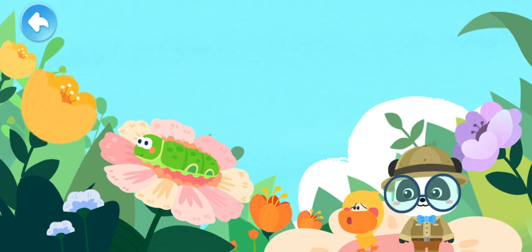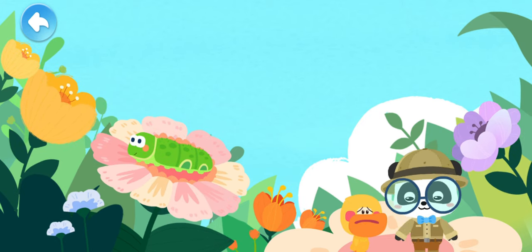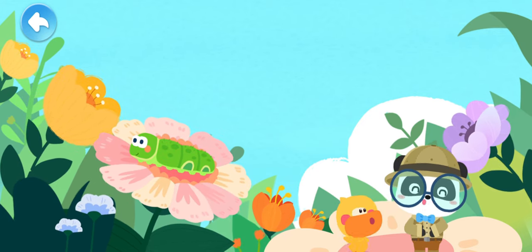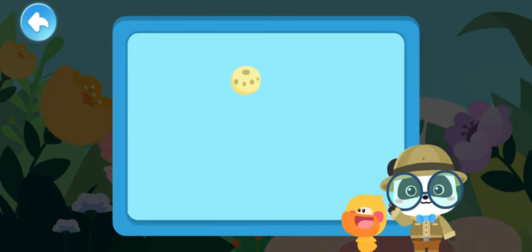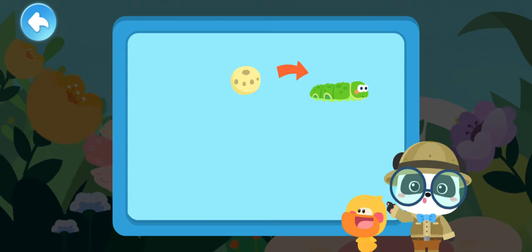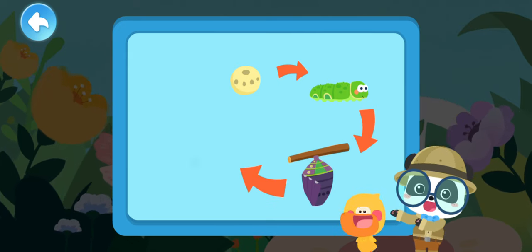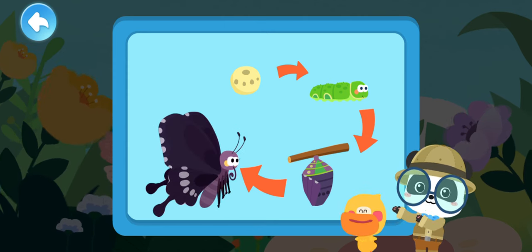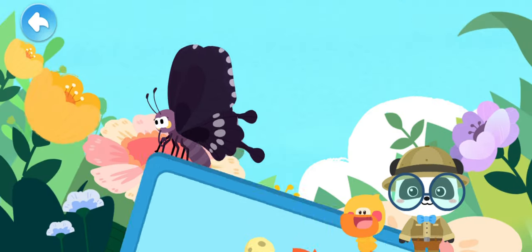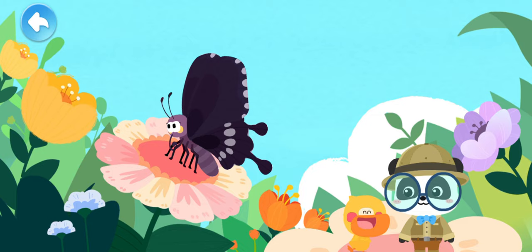Oh no! Caterpillar! There's a caterpillar! Don't worry, Quacky. A caterpillar turns into a beautiful butterfly when growing up. Look! A butterfly egg hatches into a caterpillar. The caterpillar grows into a cocoon. Look! The caterpillar turns into a butterfly, and it is flying out of the cocoon. The chubby caterpillar turns into a beautiful butterfly!